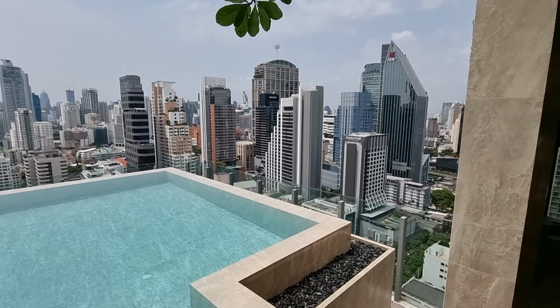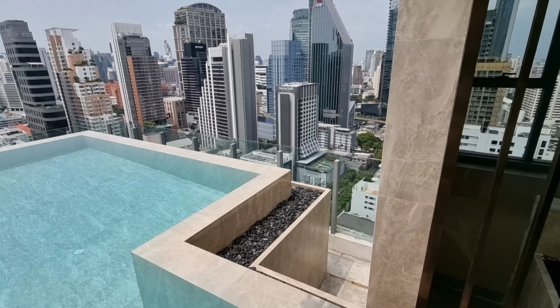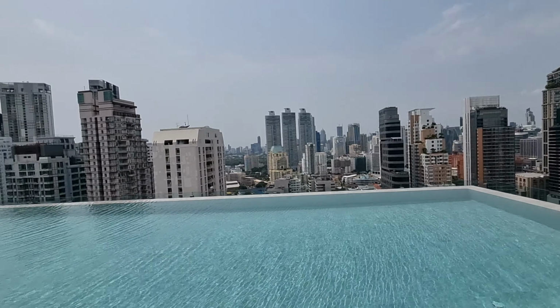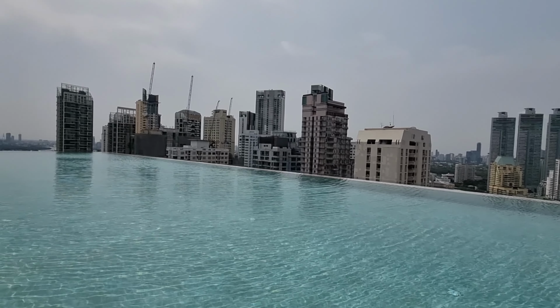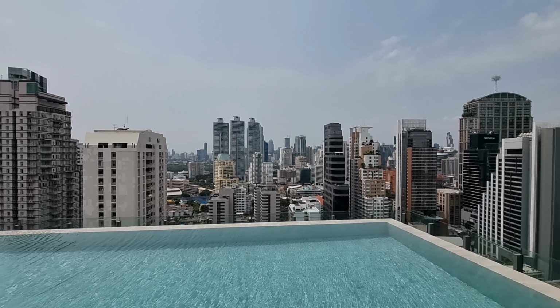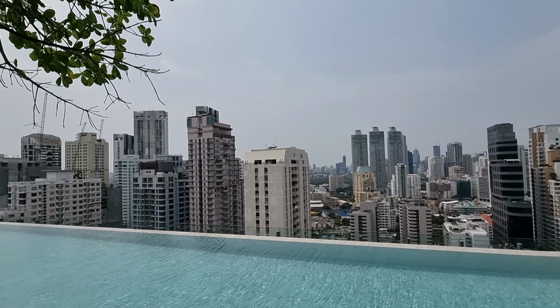Yeah, so what I said, the glass here is down. So they have a walking path down there, which means that if you're in the swimming pool, you have a completely open view. So here in the Kraam you have 2 and 3 bedroom units.